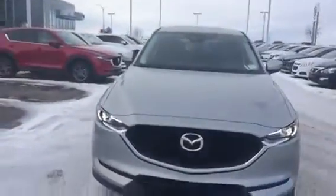I'm Madison, Nick here from LA Mazda, just here to shoot you a quick video walk around of the 2017 CX-5 GT. Here she is there in the beautiful Sonic Silver, got the nice Mazda emblem in the grille there, the nice LED wraparound headlights with the fog lights down below.